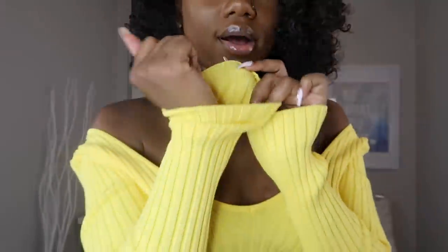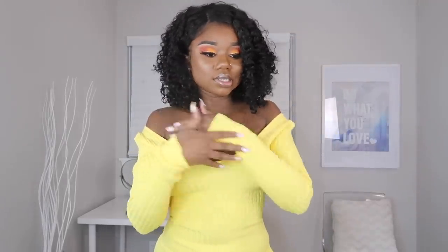It's knitted in a sense where I'm still getting some breeze through this. I'm still feeling oxygen through this. I'm feeling air through this. So it's not restricting. You don't feel like you're sweating. You just feel very cool, which is good.